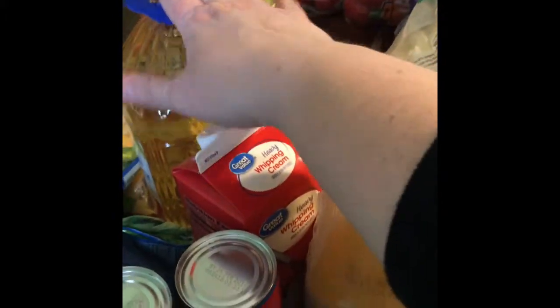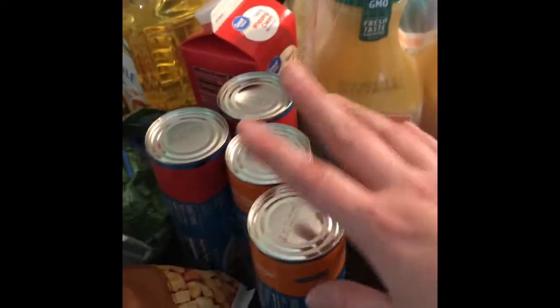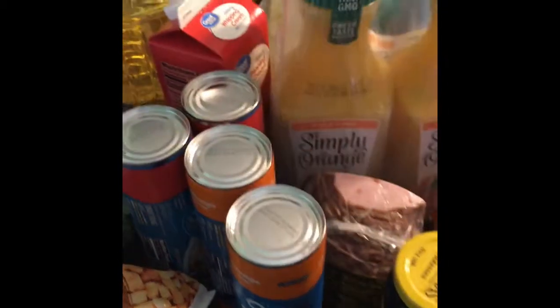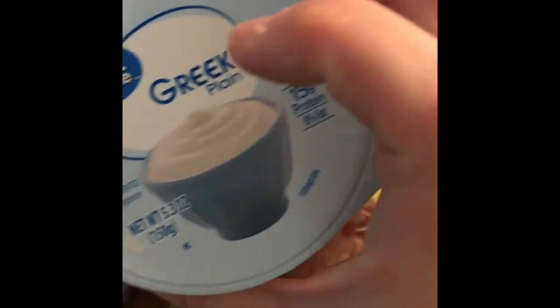We've got oil for frying. We won't use all that this month, but that'll stock us up. Heavy cream for a couple recipes. Orange juice. This is a fun breakfast, and we do fun breakfast on Sundays. So we're going to do orange rolls and cinnamon rolls. I thought about making them myself, but I also remember I like sleeping in on Sunday mornings. So there's that. We had ham and hot dogs and a Greek yogurt.